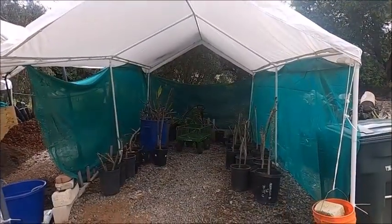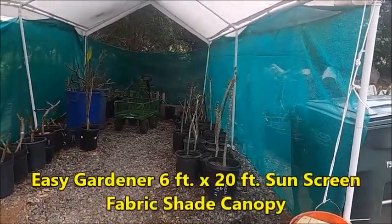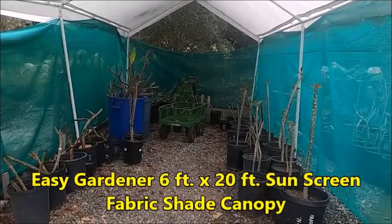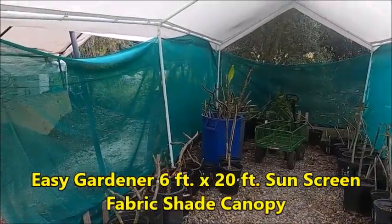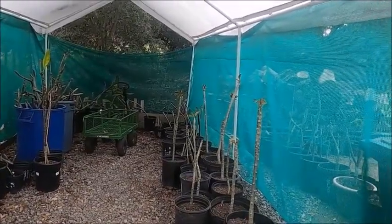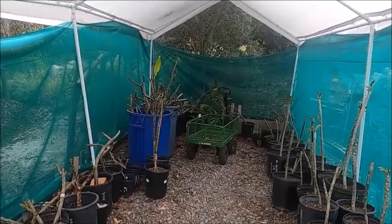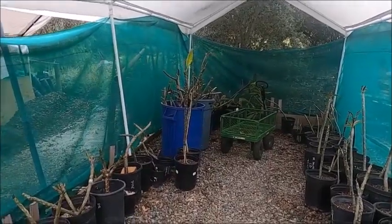Here's a carport that I set up a couple years ago with a sun filter on it from Home Depot. And I use this for rooting. Rooting out here where it gets hot, they really need to be protected from the direct heat that we get here. And so this really helps them, and I had much more success rooting because of that.